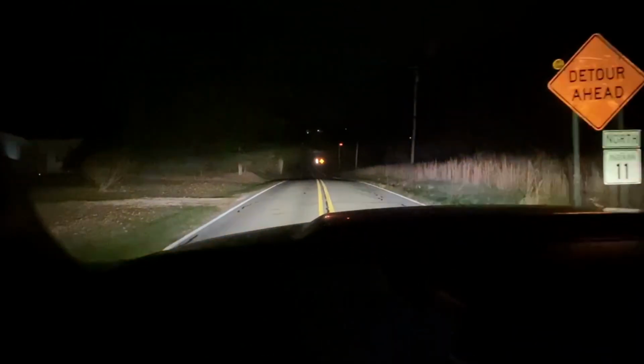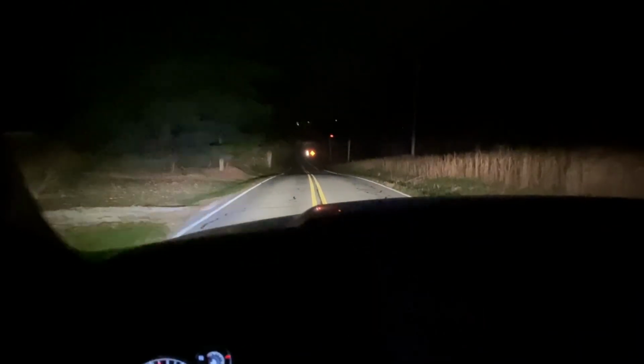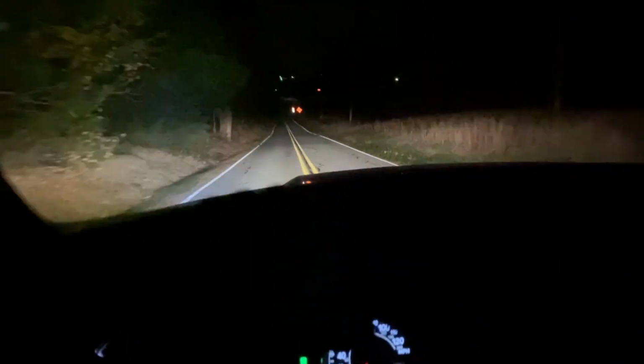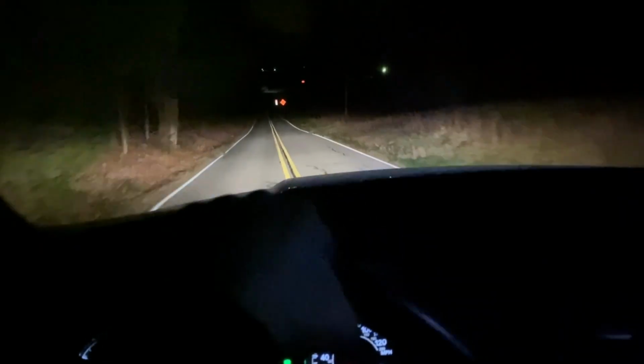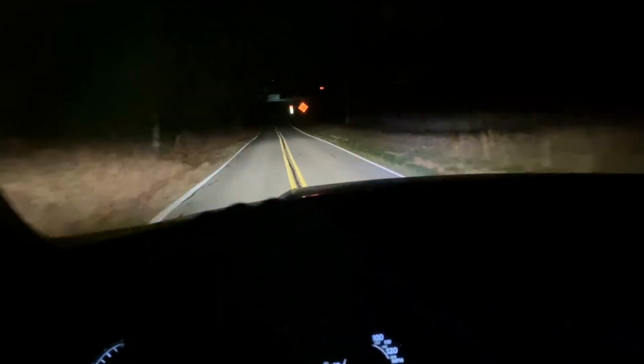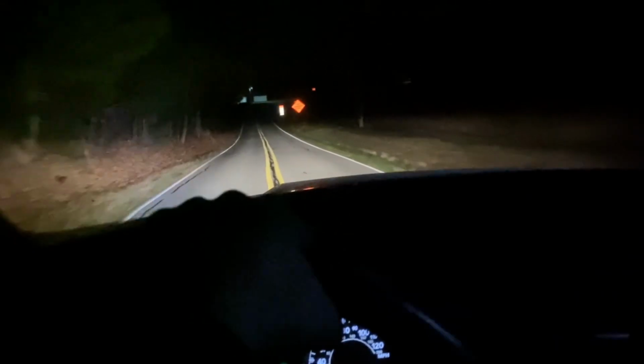I don't really enjoy having to blind the people, but about half the people are nice enough to pull over, and I appreciate that. But it's the other half that requires the very bright lights and aggressive flagging, because they don't feel like they need to pull over or at least slow down.